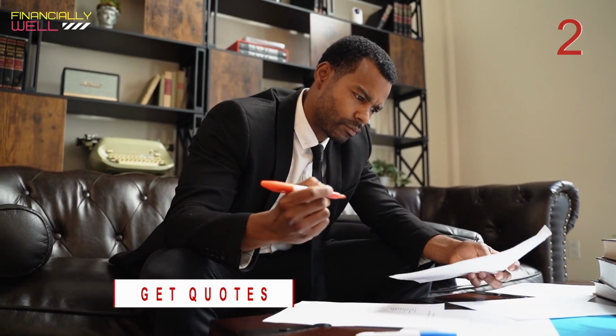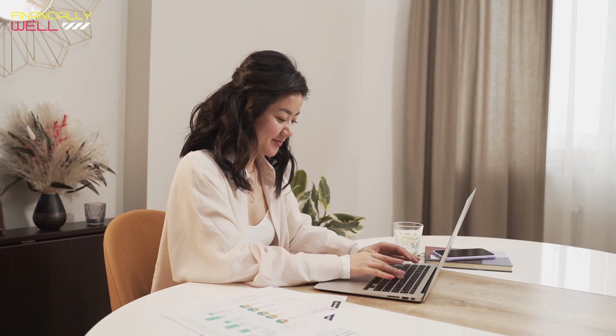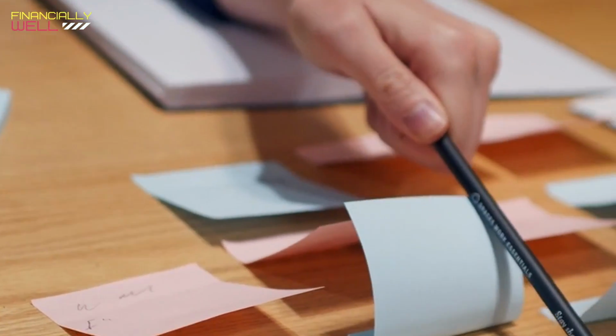The second step is to get quotes from the companies you've selected. You will want to ensure the quotes are for the same coverages. That way, you will be comparing apples to apples. So the same amount of coverage, the same deductible, and so on. This allows you to see how one company stacks up against the others.